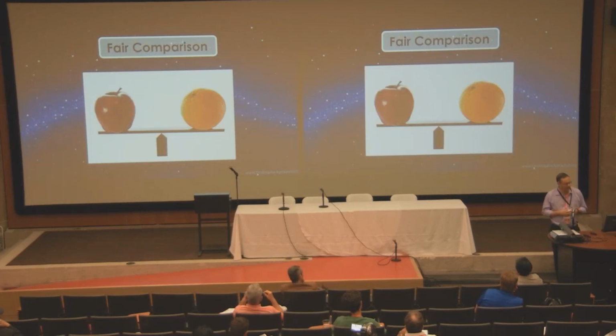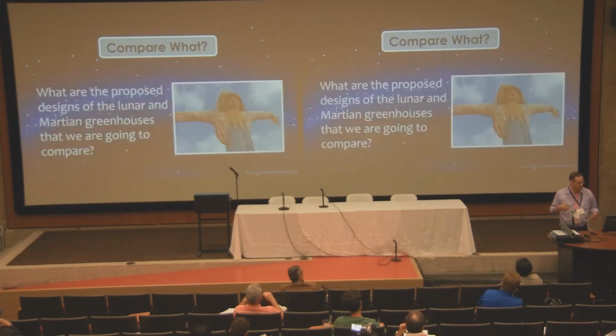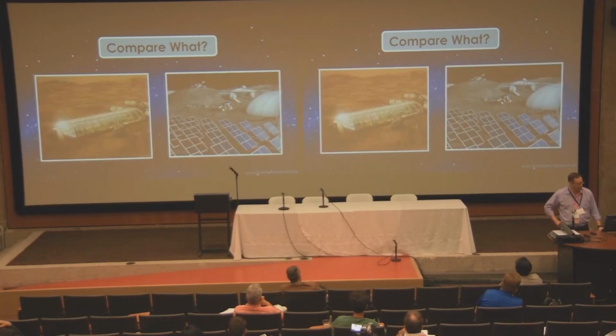It's sort of easy when you're debating to say, well, my idea is better than this straw man idea. We need to make sure that we are comparing the best ideas so that it's a fair comparison, and to try to convert oranges into apples so we can compare apples to apples. So, what are we comparing?